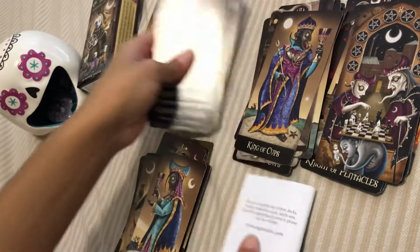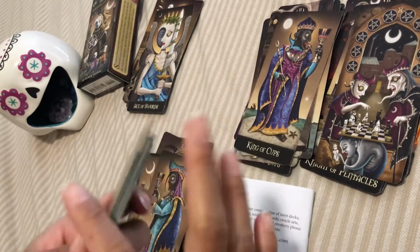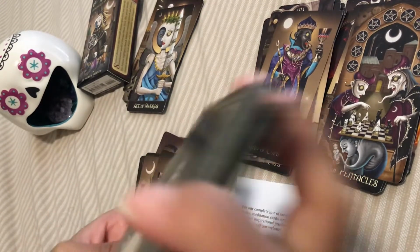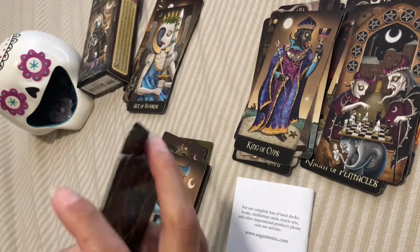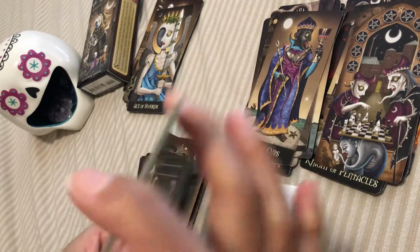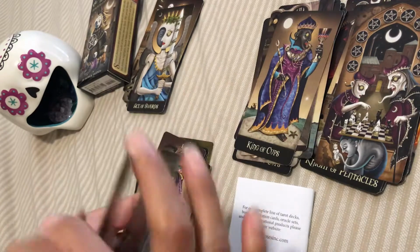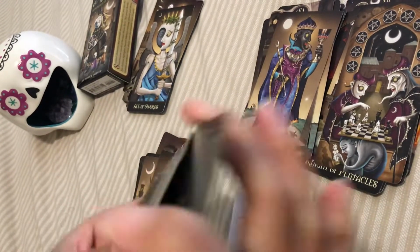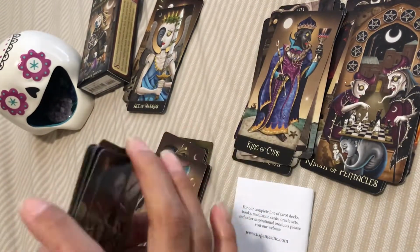All right, so let's grab a couple from Wands. Ooh, just two. Really beautiful cards, though. Get a couple cards to pop out, or I'll just take a couple off the top.